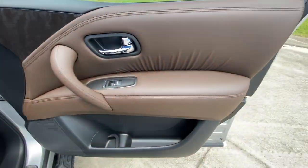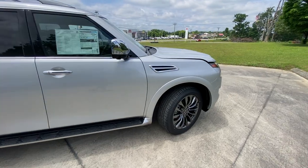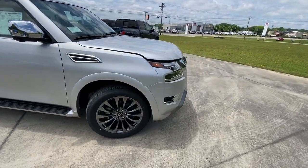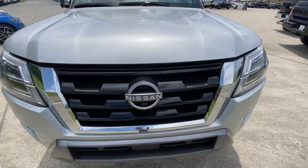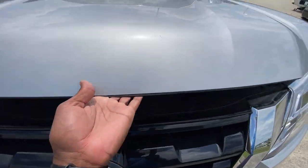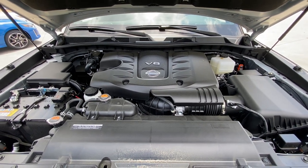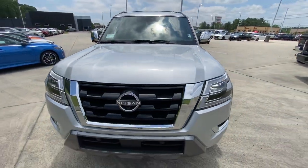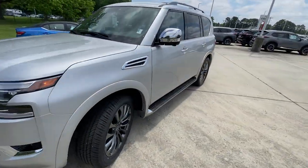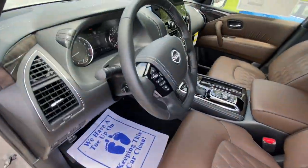Now I'm kind of excited to see the Armada, because it's been a while since we've had a redesign. I'm thinking for 25, we might get something similar to that new QX80. So I'm excited to see the powertrain and all of that there. But there's that Endurance V8. And let's go ahead, hop in the driver's seat, take a quick look at what we have here.